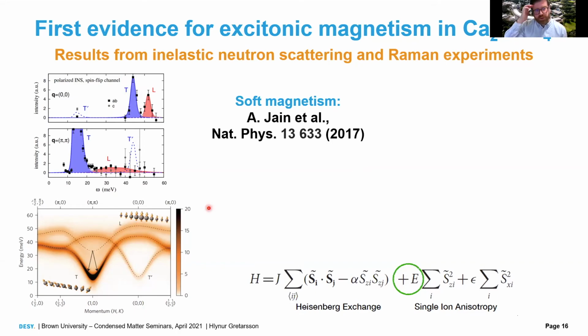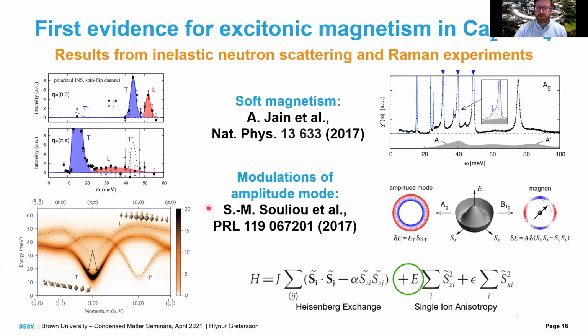You can see evidence for soft magnetism also with Raman. What I'm showing you here are the Raman modes, the phonon modes in the Ag symmetry. And they all show this nice Fano line shape.